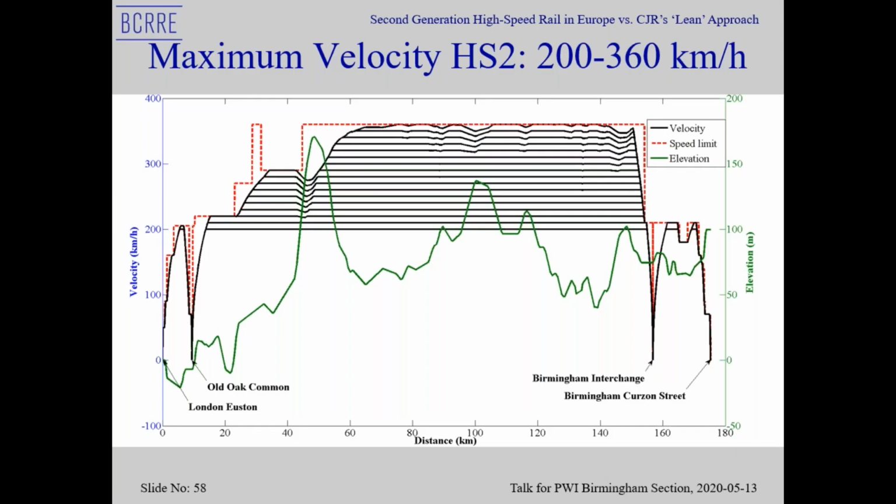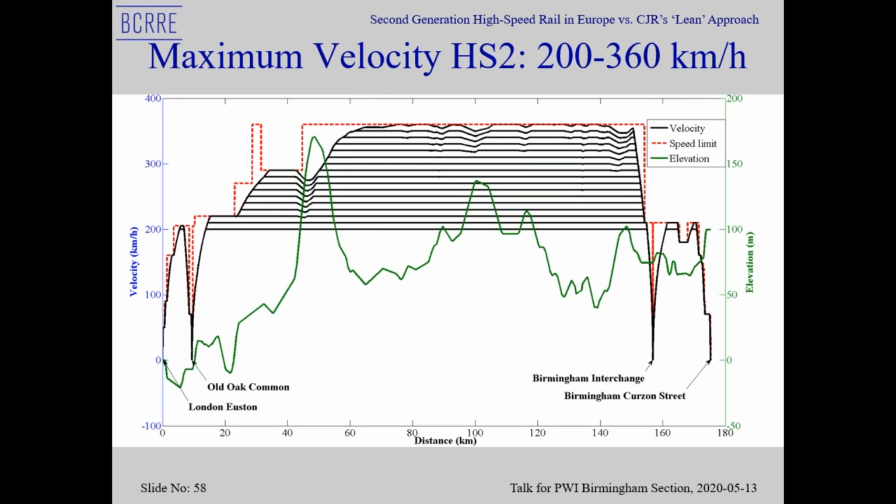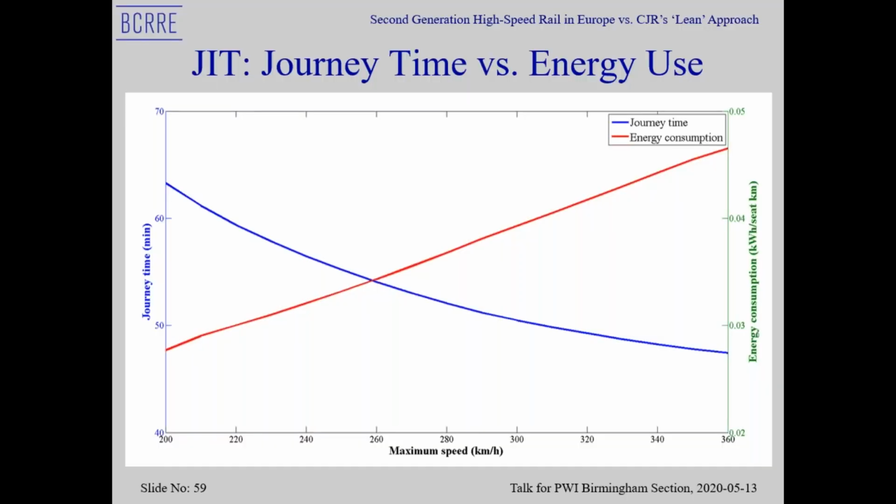Now, we looked at the benefits of running trains at a lower speed. So TESSEI looked at a limit of 200 kilometers per hour up to 360 kilometers per hour, and that gives you the profiles which you can see here. There's a significant dip in the speed about a third of the way towards Birmingham, and that's because you've got steep hills, and then there are some further dips where the trains have to go up. Remember, the planned trains for the HS2 are not top performing trains. They are the trains which can just about make their journey. If you look at that in terms of energy use and journey time, then what I've drawn here in blue is the journey time, and in red is the energy.